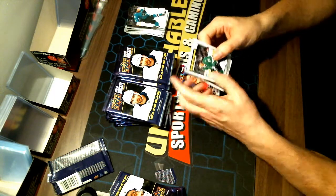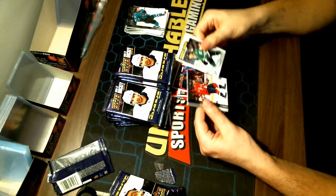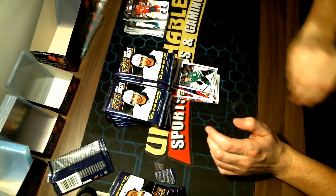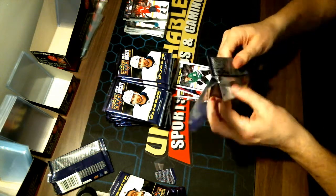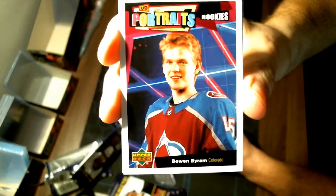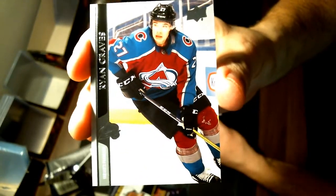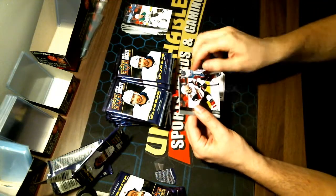We have a marquee rookies for your Dallas Stars, Joel Kravotna. Just want to make sure that the computer doesn't time out on me. We have another Upper Deck Portrait rookies, not bad for your Colorado Avalanche, Bowen Byram. And we do have the French variant right behind it, also for your Colorado Avalanche, Ryan Graves. So there's one pack with 2 hits.